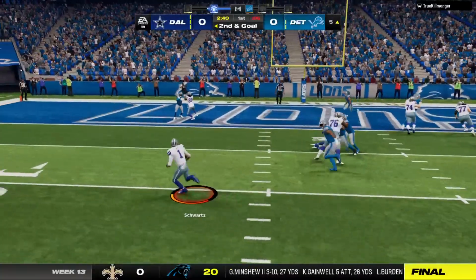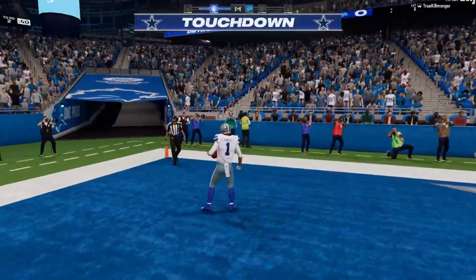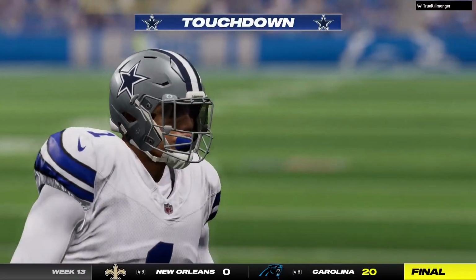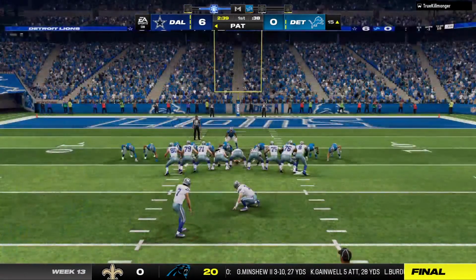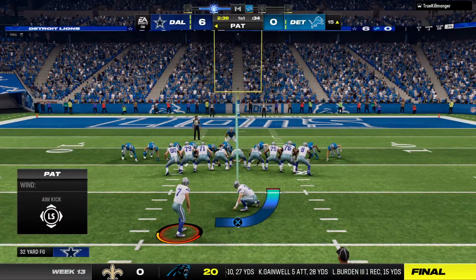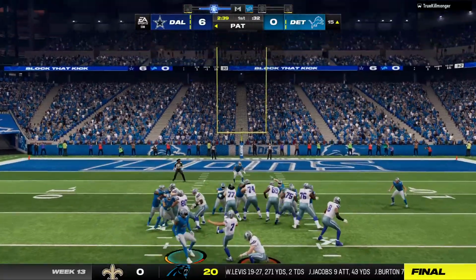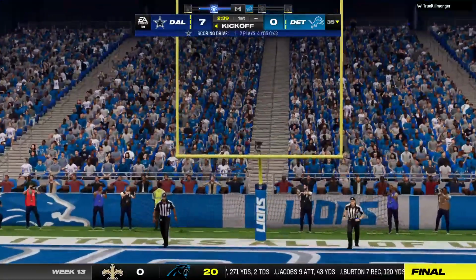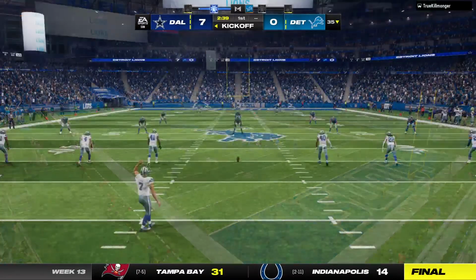Well, now they'll try the end around. And he'll get in. Touchdown, Cowboys. Anthony Schwartz, his second rushing touchdown on the year. And the Cowboys put the Knights' first points on the board as they take the early lead. Extra point by Koo, up and good. And that makes the score 7-0.